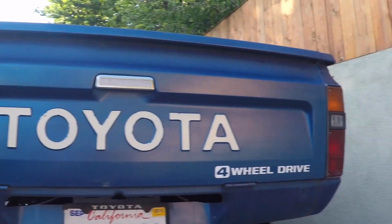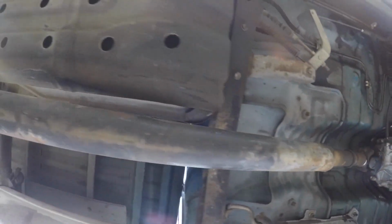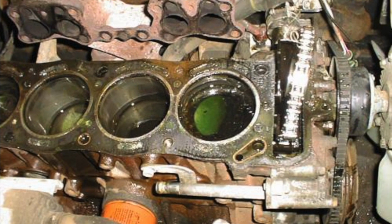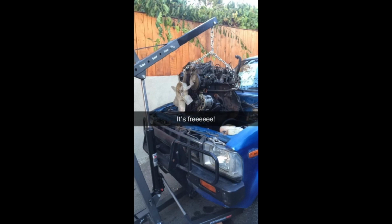Now, I haven't done a whole lot to this truck since I got it. I just fixed a few small things, like it needed a battery, new alternator, and the timing was just awful. After all that, though, it ran pretty well. Until the entire motor decided to completely self-destruct. I'm talking bearings, head gasket, the timing chain ate through the water pump. It was bad. So I decided to yank out the motor right then and there and just rebuild it.